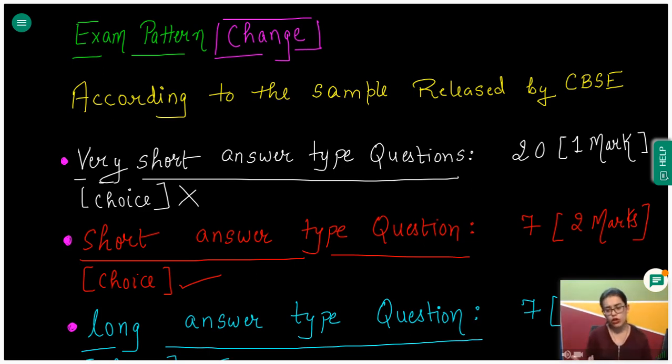And fill-ups can also be there. So all these questions would be your very short answer type questions, and these questions would be 20 in your exam this time. 20 very short answer type questions would be there, and all these questions would be of 1 mark each. Now see, this is very important.